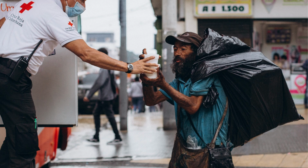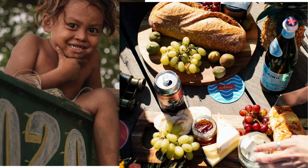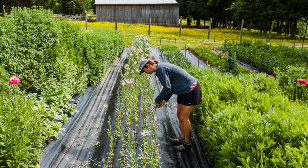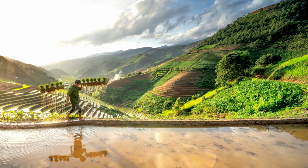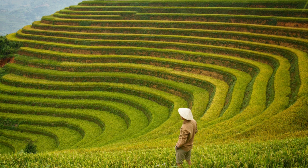Here are some points to consider. 1. Increased crop yield. GMOs can be engineered to resist pests, diseases, and adverse environmental conditions. This can lead to increased crop yields and more reliable harvests, especially in regions where traditional crops are vulnerable to these challenges.